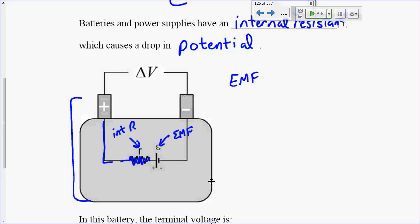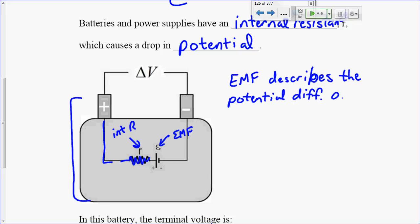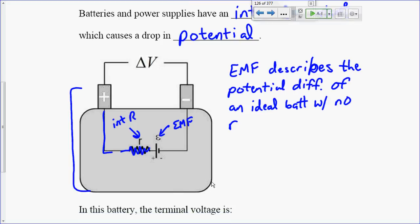EMF, let me write that in words. It describes the potential difference of an ideal battery with no internal resistance, little r. Basically, EMF is what we've been calling V all along, but now we're adding in this. And in fact, we'll return to calling that V, but I just want you to know that there is this internal resistance.